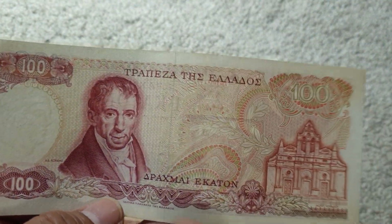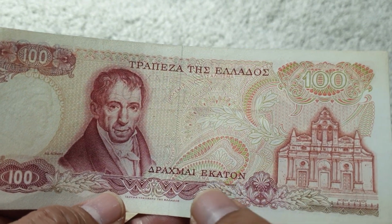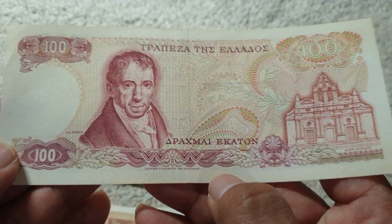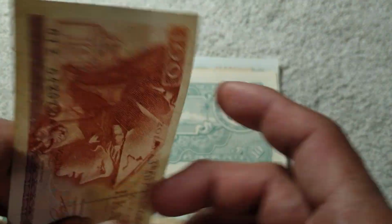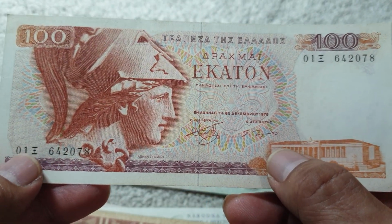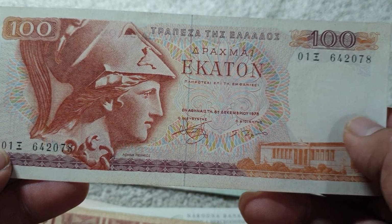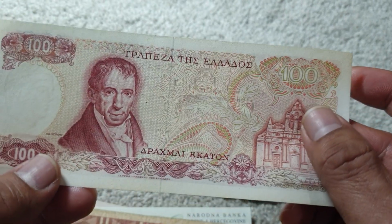And this one, I think it's from Greece. I can see the letters. 100 drachmae. Yeah, I think it's from Greece. Yes, definitely Greece. So where's the date though? I don't see any date. Nice one. Very nice.